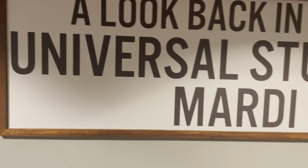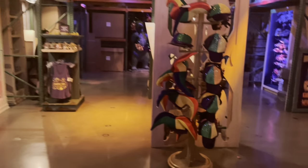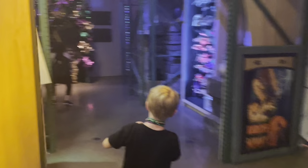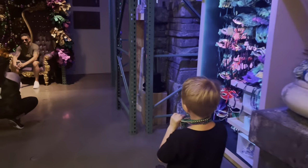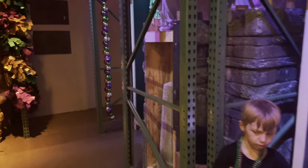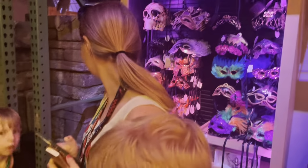Hey, did y'all get your picture made in the King's chair in the back? No? So a look back at previous Mardi Gras. Come on. Ty, it's all the way in the back of this one. Ty decided he wanted to have his picture made in the King's chair. You should do it, totally. Be cool. You should put a mask on and do it.